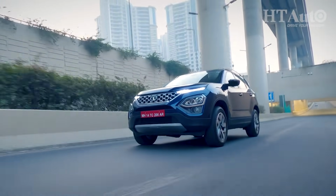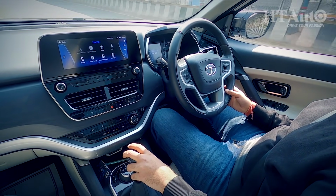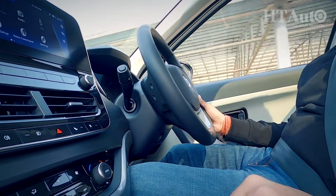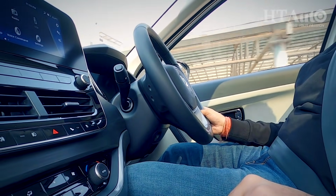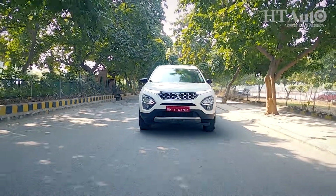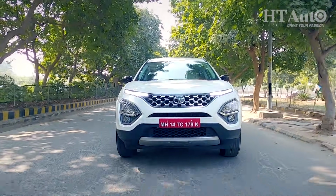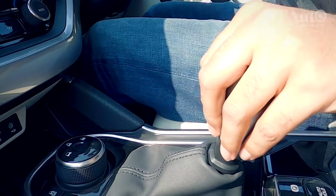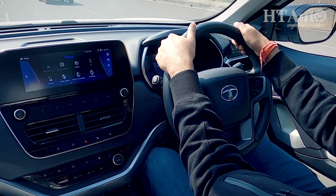Tata claims that it has maintained the balance between performance and comfort, and I wouldn't disagree. The Safari feels stable at high speeds and equally direct and connected around the corners. At the same time, the suspension setup feels to have the right amount of stiffness and damping to maintain the right balance. Also, the body roll is well under control for a 7-seater, which is impressive.